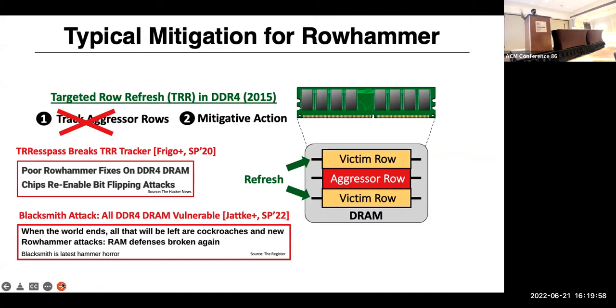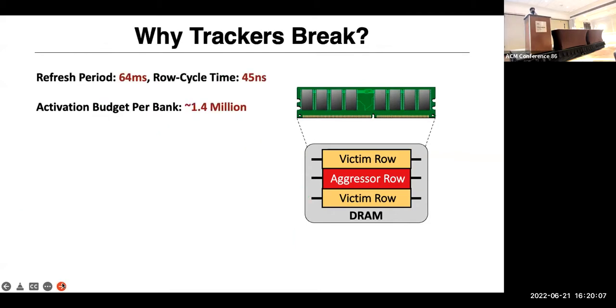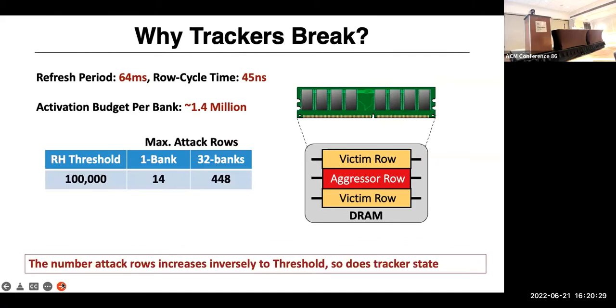Now the thing is that the memory companies who implemented these trackers, they are quite intelligent, right? Why do these trackers keep breaking? Fundamentally, again, because this is a moving target. You have 64 milliseconds for a refresh. It takes about 45 nanoseconds to do one activation. Roughly, you can do 1.4 million activations in 64 milliseconds to a bank, right? What does this mean? Well, the number of rows that can be attacked is really a function of the threshold. If you can do 1.4 million activations, if the threshold was 100,000, you can only have 14 attack rows in a bank. 32 banks, 448 rows, no problem, right?